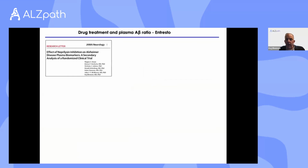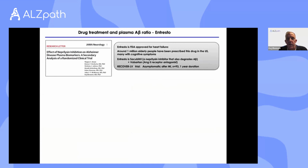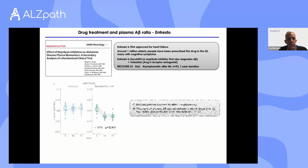Other things that can affect plasma A beta is drug treatment. One commonly used drug, it's estimated that more than 1 million people in the US are on this drug. This is Entresto, sacubitril, which is a neprilysin inhibitor. And these are data from a 1-year clinical trial called the RECOVER study.